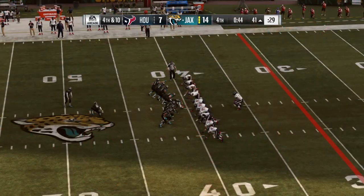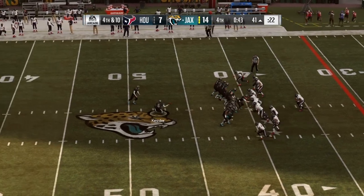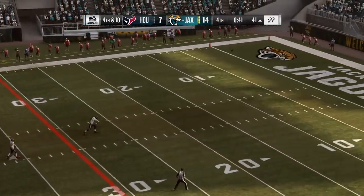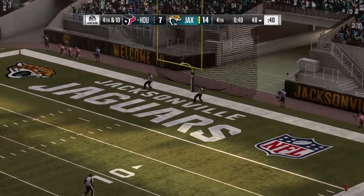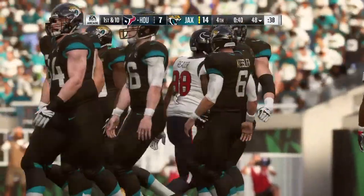So on 4th down, out trots the kicker in a big spot here. This to make it a 2-score game. And this kick is not going to be close. It's well short, well right to boot. And this score will stay right where it is.